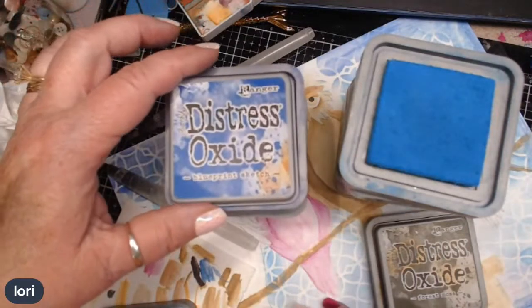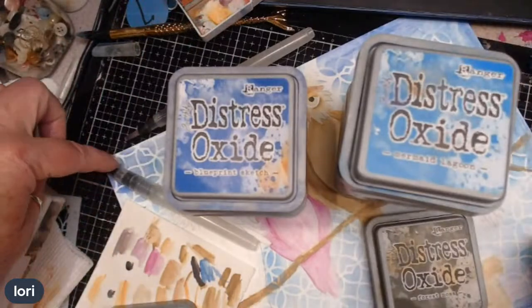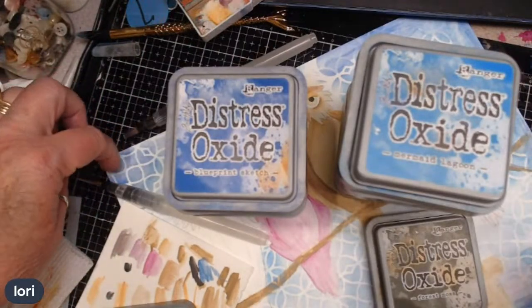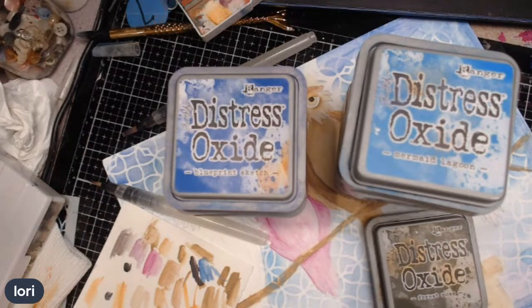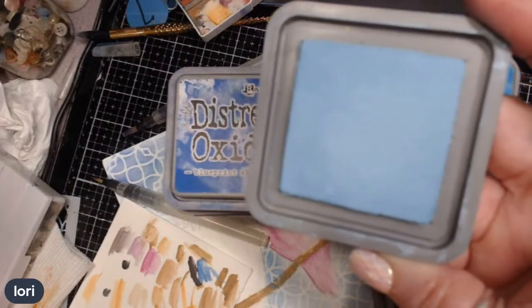So, I mean, the Blueprint Sketch is beautiful. That's what I used on the corners to darken the background of this piece I'm working on. And then I have the Tumbled Glass, which is a beautiful light blue.